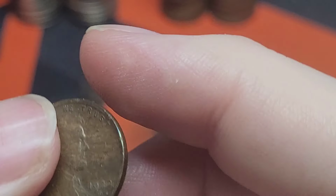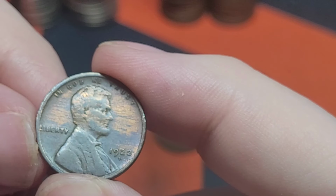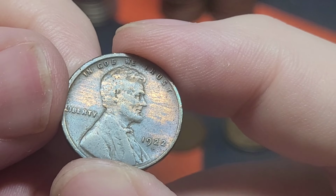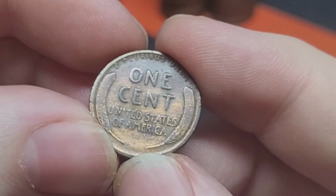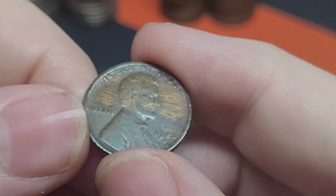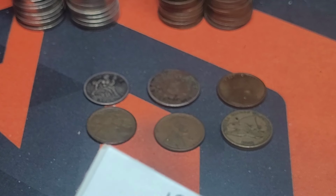Another 22D. Oh, this is interesting. Starting to lose its luster, but there is still luster there. That's not damage or anything, that's just how it tones and changes colors over time. 1922D. Really good bold lettering. Check the back here. Ooh. Yeah, it's still worn down, but the lettering is perfect. No dings. No scratches. Very, very good. This is probably a $20 coin right here. I'm very surprised with that. That's awesome.